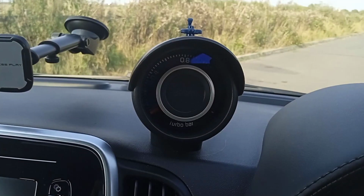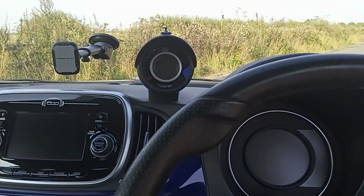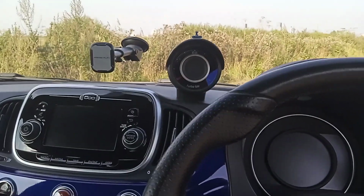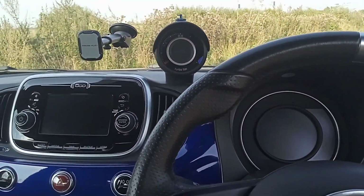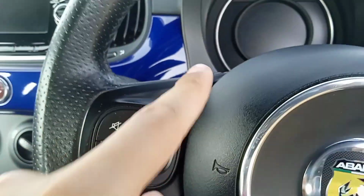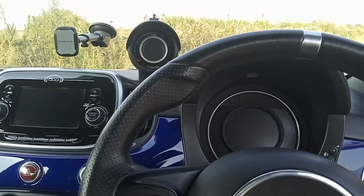Coming up here, of course, you get the awesome turbo bar, which sits on the dashboard, and the little Scorpion. I absolutely love this turbo bar. I think it's fantastic, and it's so cool to watch, especially when you're accelerating. It's just so awesome, and I absolutely love it. Now, the turbo bar is standard with any Abarth you get, whether that be the Series 3 or the Series 4. Sometimes it can go next to the wheel as well, just around here, but most of the time it will go up there on the dashboard, and I absolutely love it.